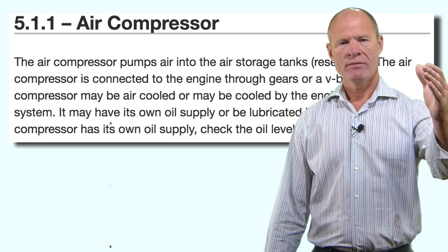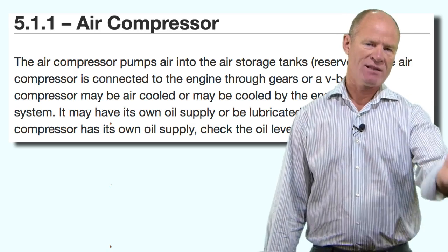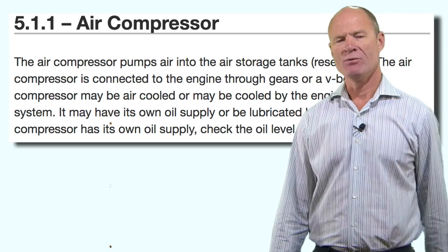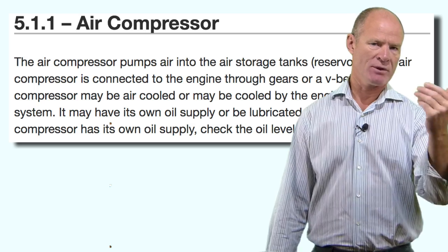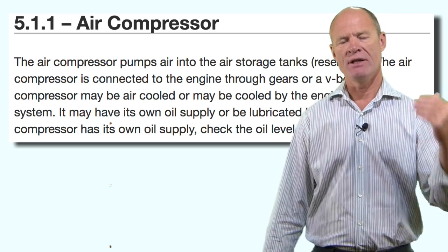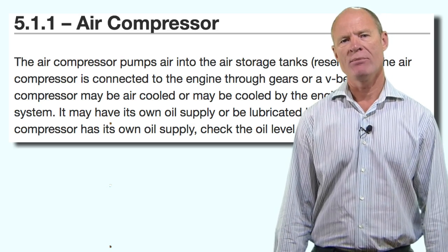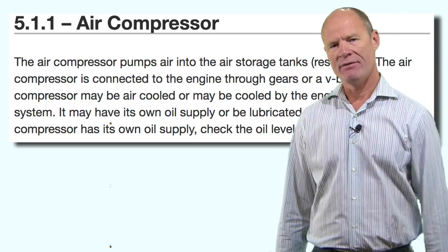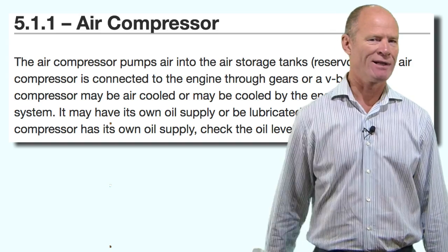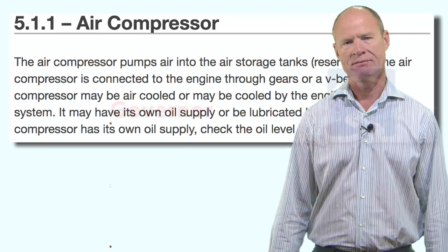As well, the air compressor uses the engine's lubrication system, sometimes its cooling system, but I've never seen one that uses the engine's cooling system. Most of them are air cooled. As well, it draws air in from the engine's main filtration system. So the air compressor is truly parasitic. If it does have its own lubrication system, which most likely it will not, you need to check it as part of your pre-trip inspection.